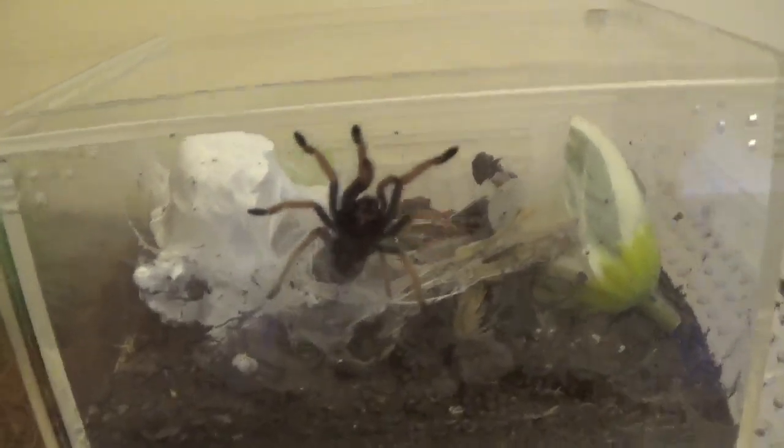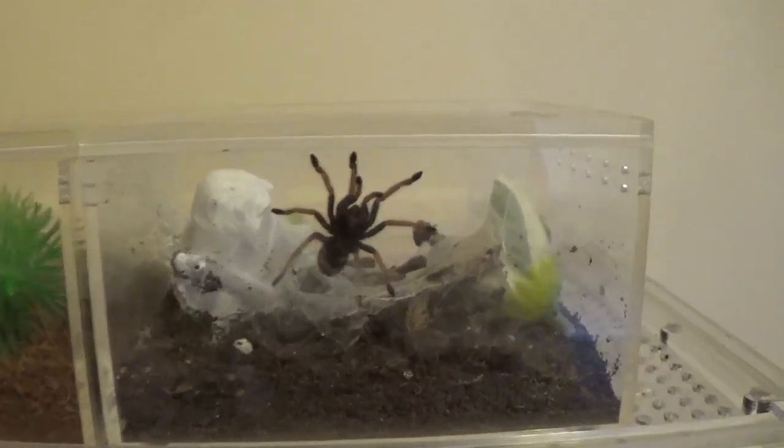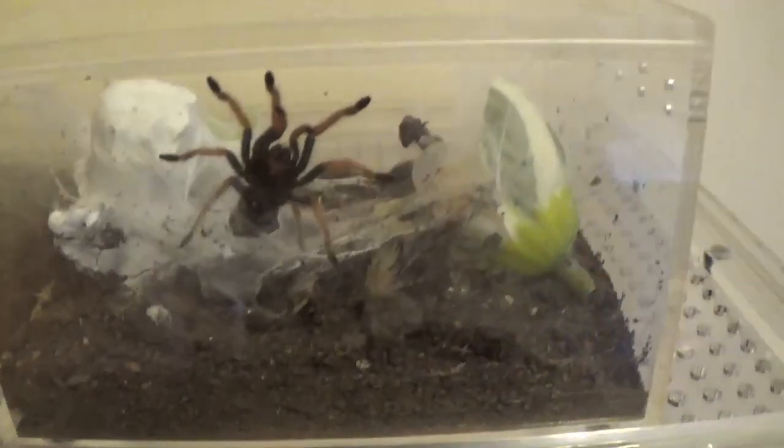Diamantinensis. I forget how you say it. Here's my GBB. This one I got from JP's Pet Nation quite a while back. It was an absolute speck of a spider when I first got it, but now you're looking kind of cool, aren't you?